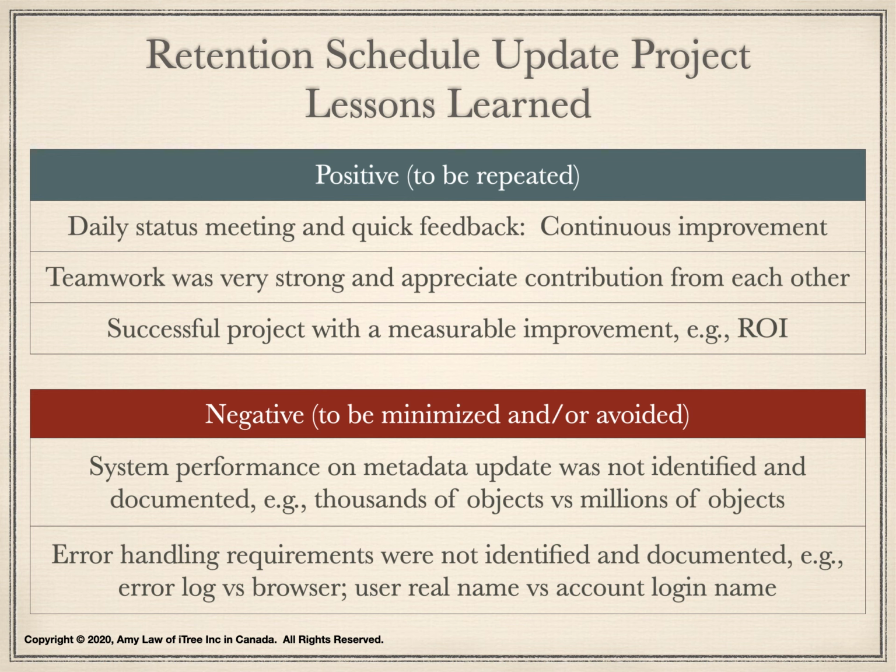Error handling requirements were not clearly identified and documented. Ideally, we should include the requirements on how to view the errors and exceptions. For example, are the exceptions showing in a file or in a browser? Is the audit trail on who requested the batch update based on user actual name or account login name? In some cases, the account name is a system account, which does not comply with the record management requirements.